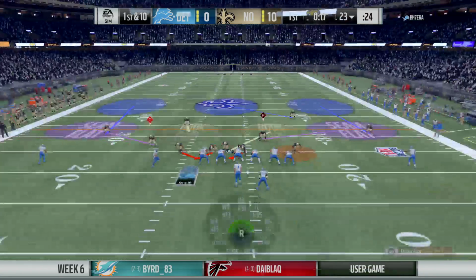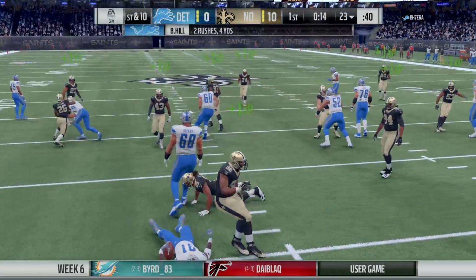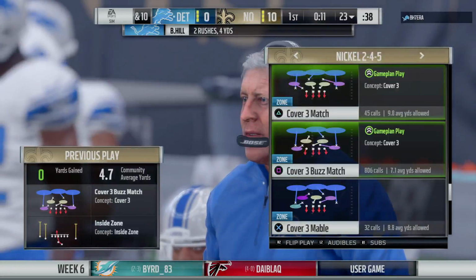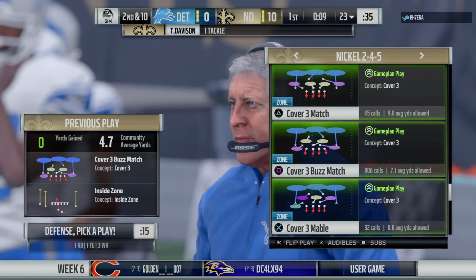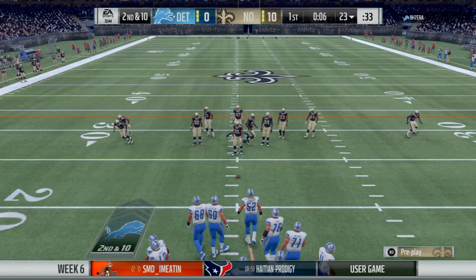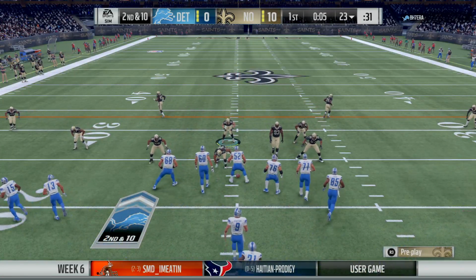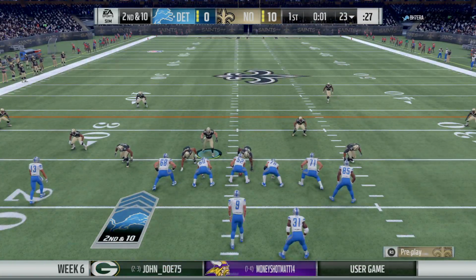The slot man in motion right. They start the drive on the ground with Hill. And he is swallowed up right at the line of scrimmage. No gain on the play there. 2nd down. I don't think any of us were surprised that they decided to start this drive on the ground after the last 2 drives ended in interceptions. Unfortunately, though, not a lot going on that first play.